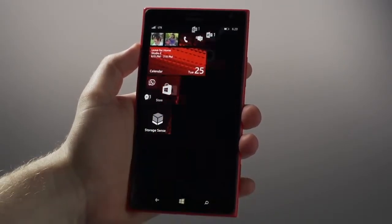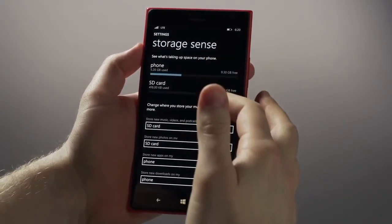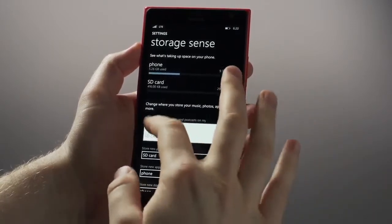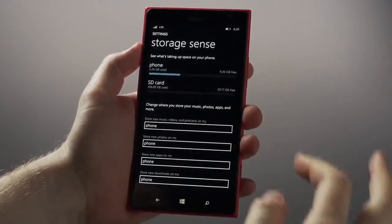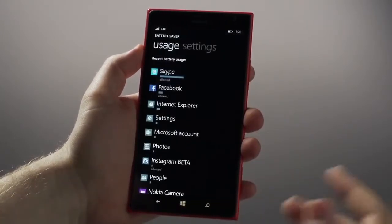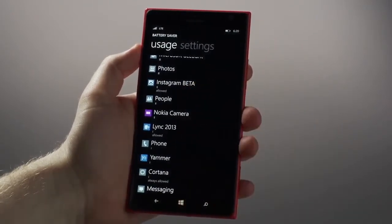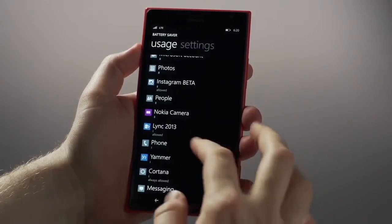We've also added Storage Sense in this release, which helps you to get the most out of your phone's memory and SD card. I can easily move content between the two, such as apps, music, photos, and more. Our Battery Saver helps me get the most out of my battery. It gives me a clear breakdown of how apps are using my battery, which helps me to make more informed usage decisions. Plus, if I enable automatic mode, our tests have shown when the battery has just 20% left, we'll still give users approximately 24 hours more battery life.